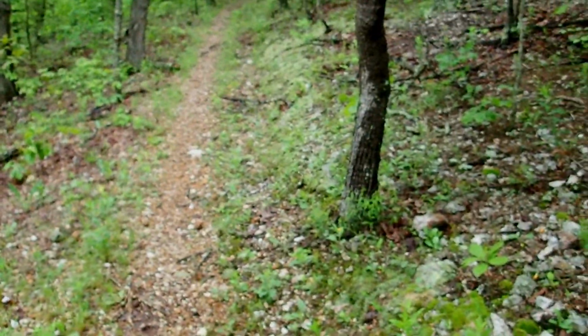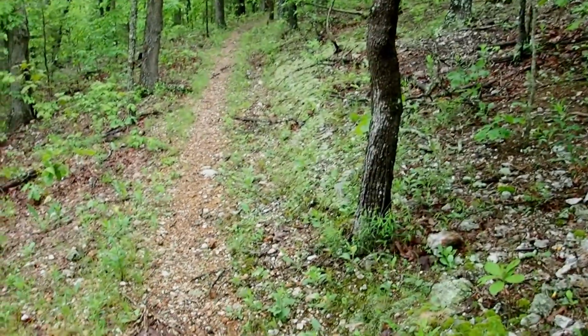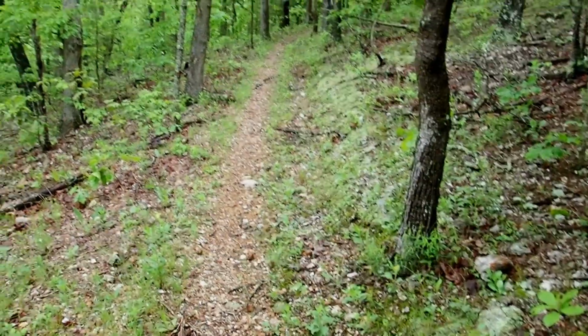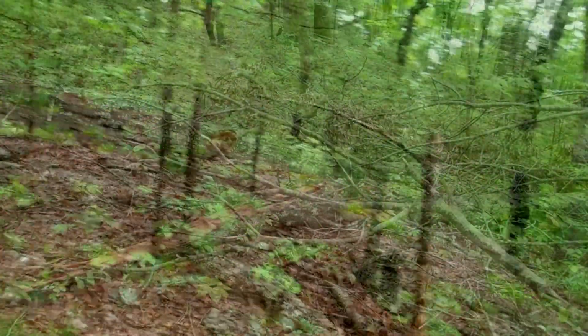So we're gonna get everything packed up and continue on down the road. I think we're coming soon to where we're gonna cut down towards the creek. I believe it's the Courtois Creek that we head down to. So anyway, stick around and hopefully I won't drown.